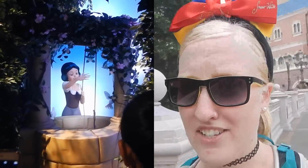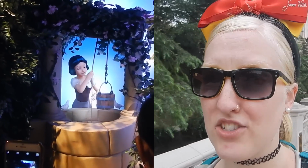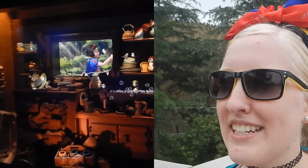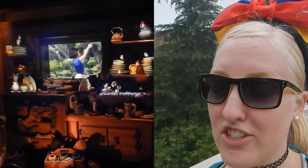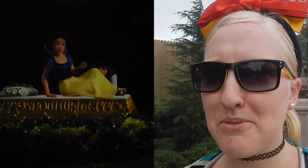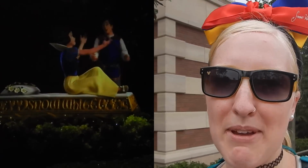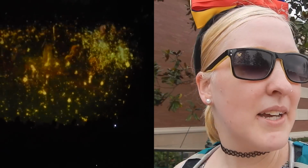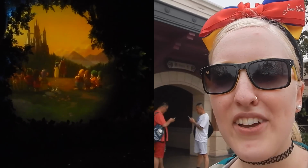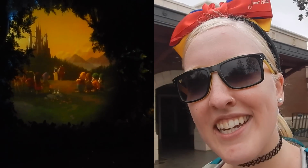Okay, so inside the castle, you walk through Snow White's story, and for one, it's really funny because Snow White is speaking and singing in Mandarin, so that's cool, but also it's just really, really well done, and Snow White's my fave, as you can probably tell from my bow ears situation I have going on. So I love how appreciated she is in the Asian parks. I feel like back home in America, no one likes Snow White, but she's my fave, so.